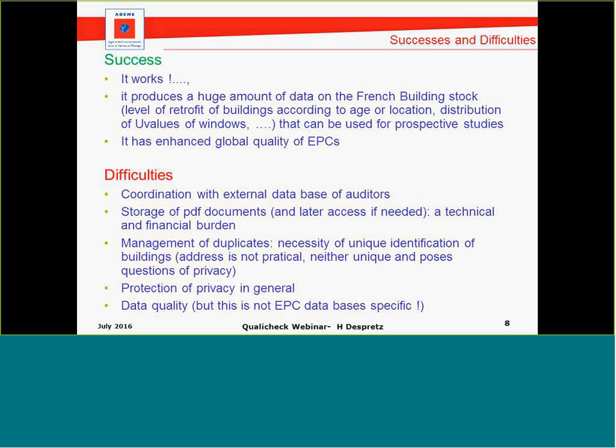I will try to conclude on what kind of successes and difficulties. And well, the first success was it's working properly. We had a lot of protestation when this collection was made compulsory. The auditors didn't want any additional work, and they were predicting that it was going to be a huge mess, etc., etc. We have succeeded in proving that it's working properly.